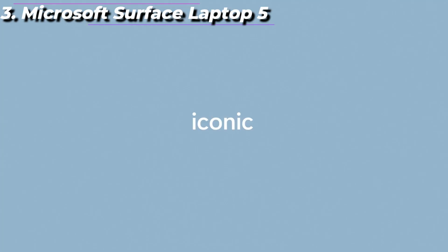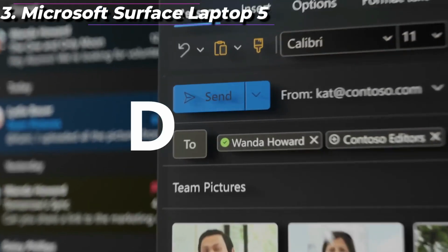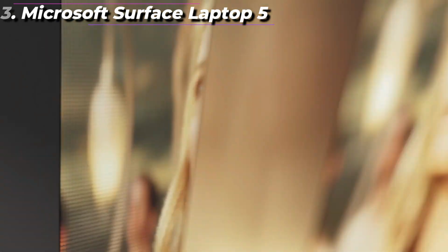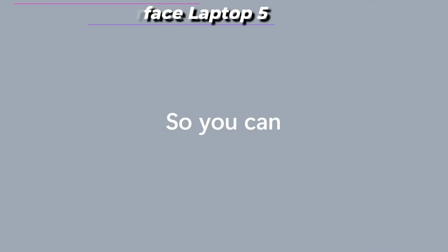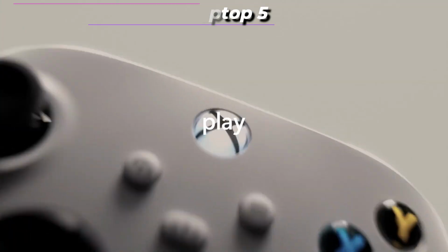It wouldn't have been hard to make this an appealing upgrade. Updating the screen, shrinking the bezels and using a better webcam would have done just that. Instead, the only meaningful upgrades are the new processors and the addition of Thunderbolt 4.